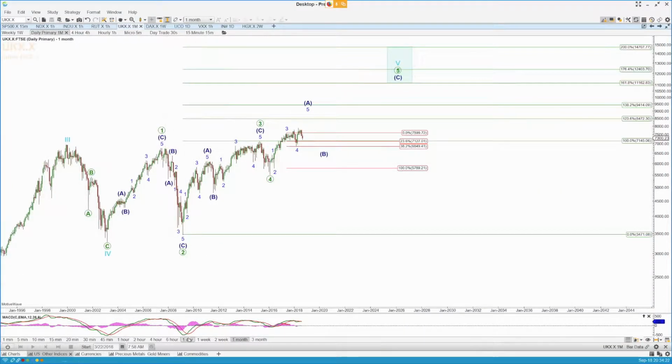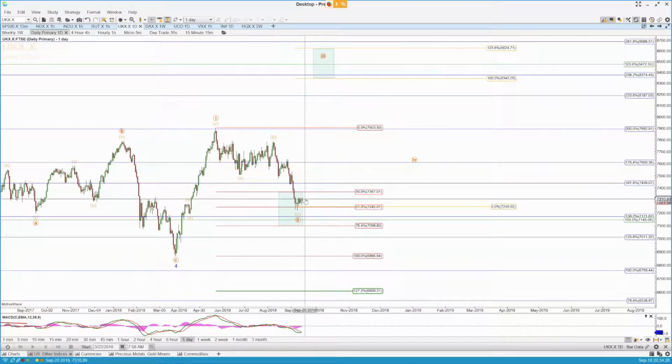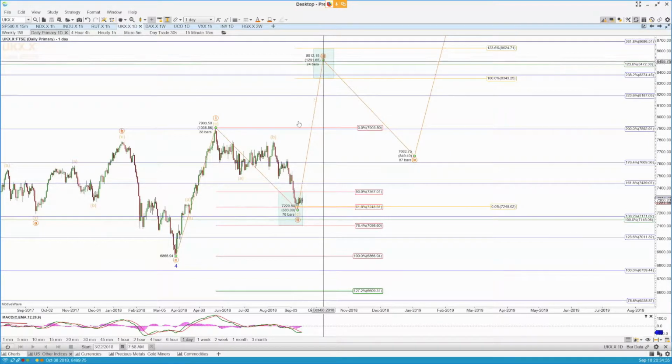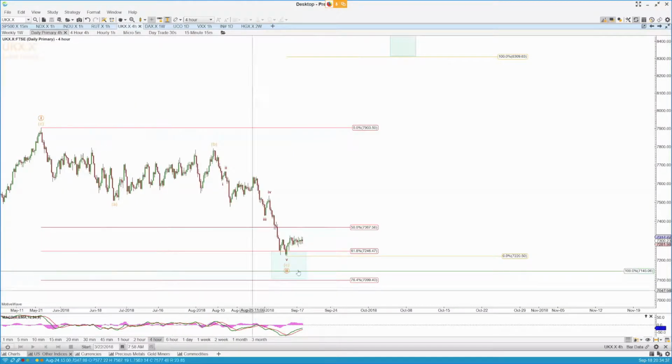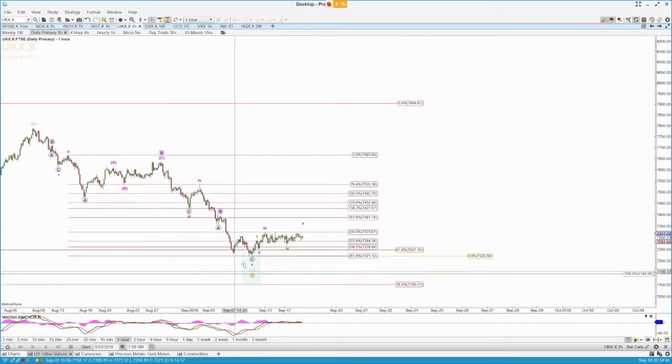Okay, coming over and looking at the UK FTSE daily chart, this 2 may or may not be in it. This can all be a 4 in the UK FTSE, and we still drop down to that 7098.6 before we start this 3 up. And if I take you down the time frames, you can see it's just messy off the bottom. However, potentially I've got a 1, 2, 3, 4.